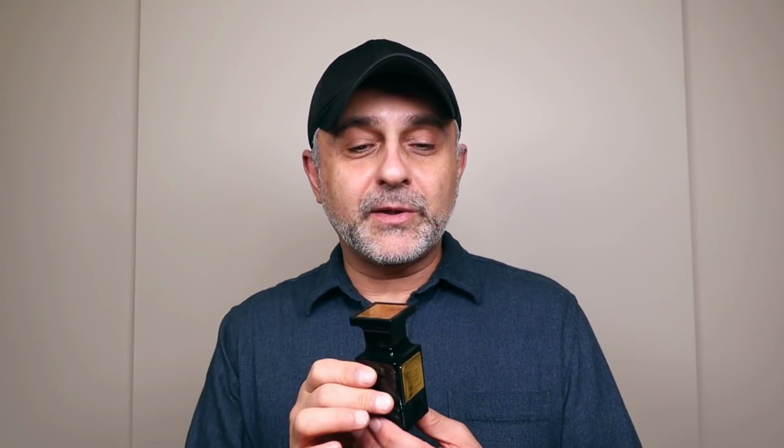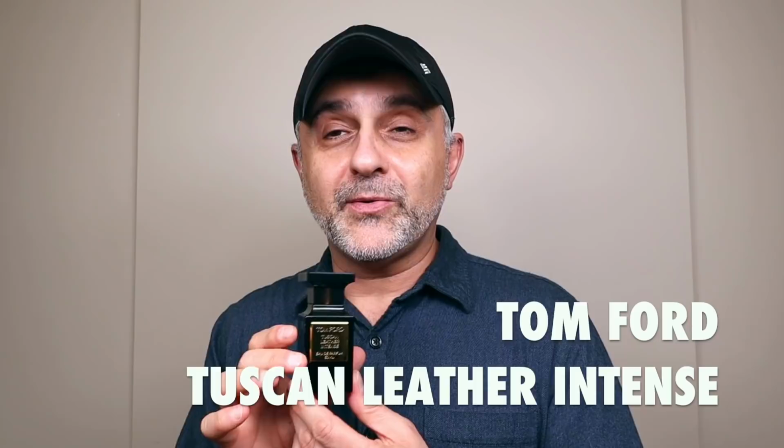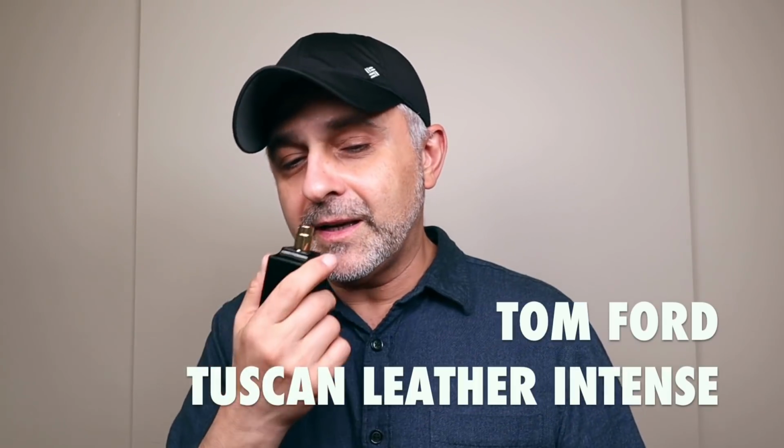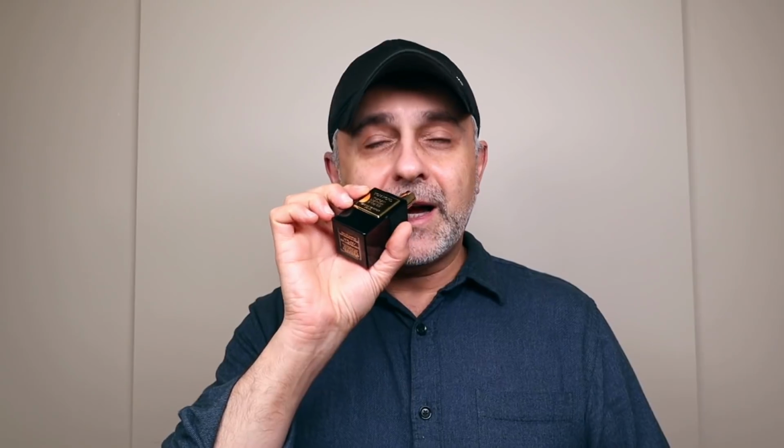Sadly, it's at number 5 because I feel like this one's a lot better, and I divided this one up because it's Tuscan Leather Intense, and I love Tuscan Leather Intense a lot more than the original Tuscan Leather. And here again, they've gone in a green direction and slightly boozy direction. It's got lots of leather, there's suede, there's slight animalic notes in here. There's Davana. Davana is the green note that kind of smells like licorice, a little bit boozy. There's woody notes and raspberry.